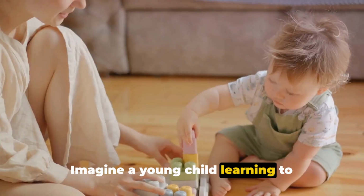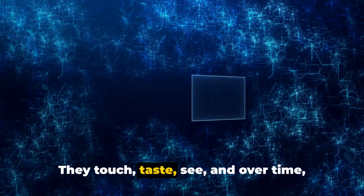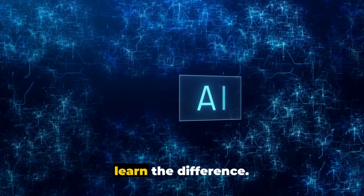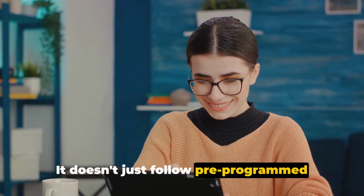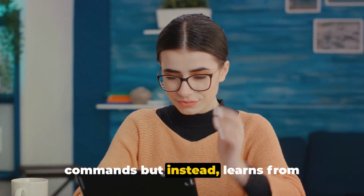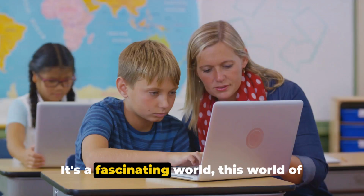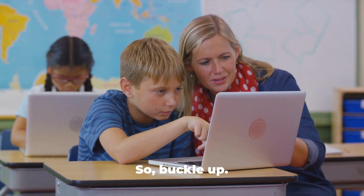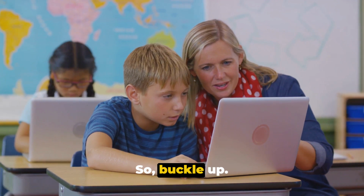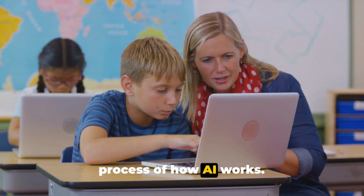Imagine a young child learning to identify an apple from a pear. They touch, taste, see, and over time learn the difference. AI is similar. It doesn't just follow pre-programmed commands, but instead learns from experience just as we do. It's a fascinating world, this world of artificial intelligence, filled with endless possibilities. So, buckle up. Now, let's delve into the fascinating process of how AI works.